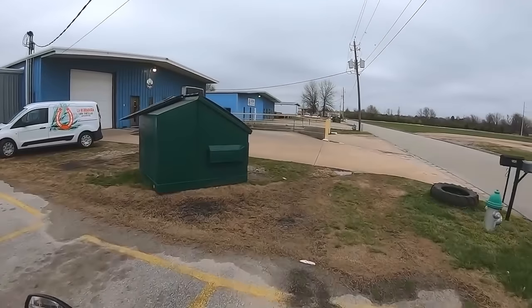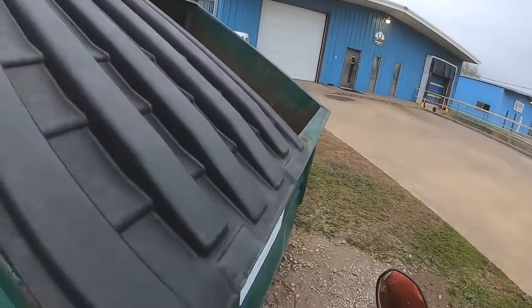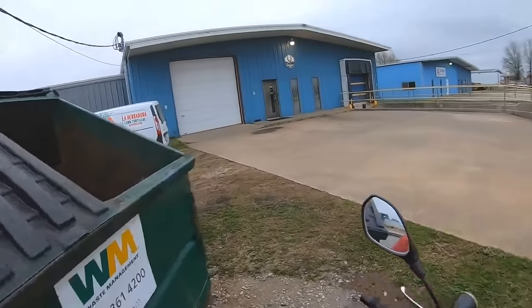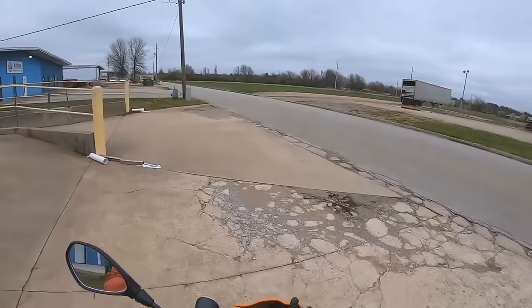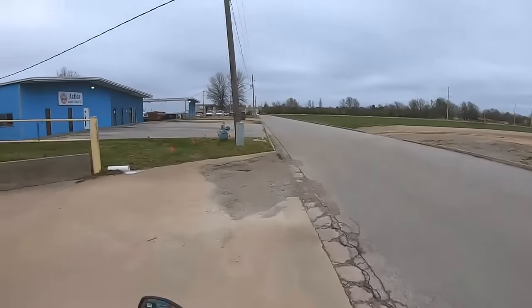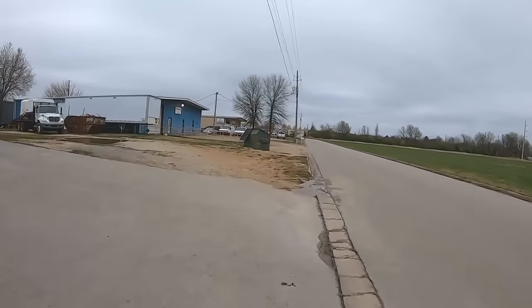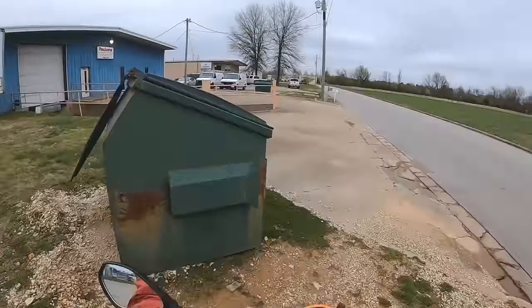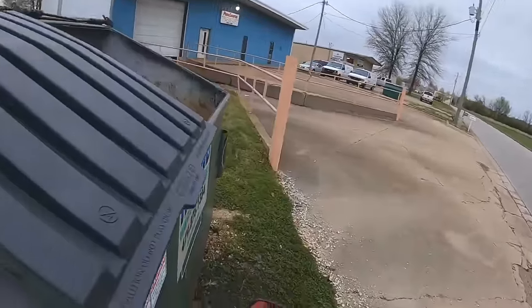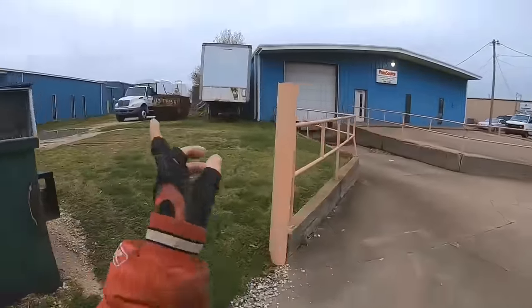Neighbor across the way from me at my apartment complex works at this place, La Herradura Corn Tortillas. Big metal dumpster. Those of you that don't know, never mess with someone's metal dumpster.